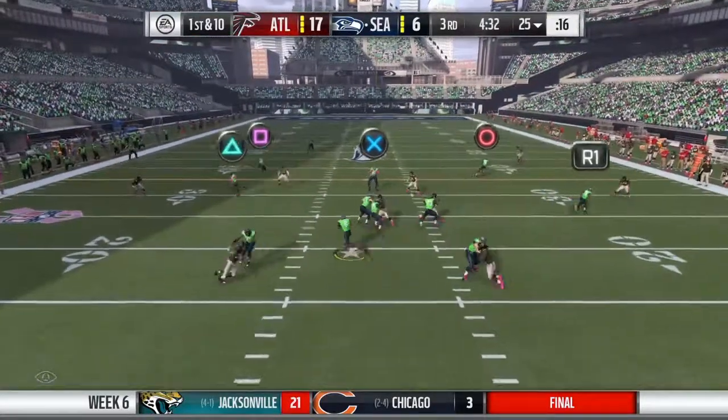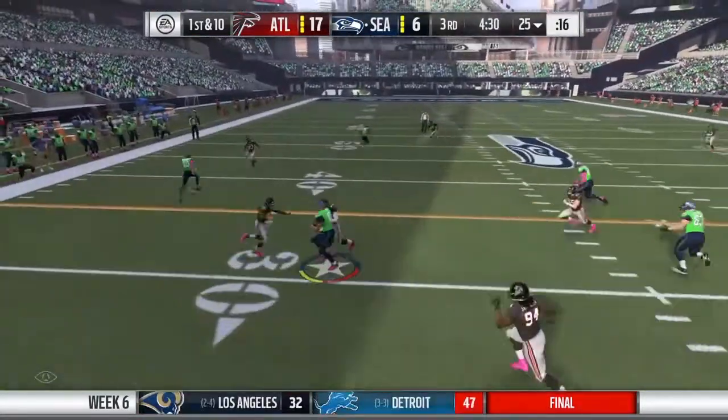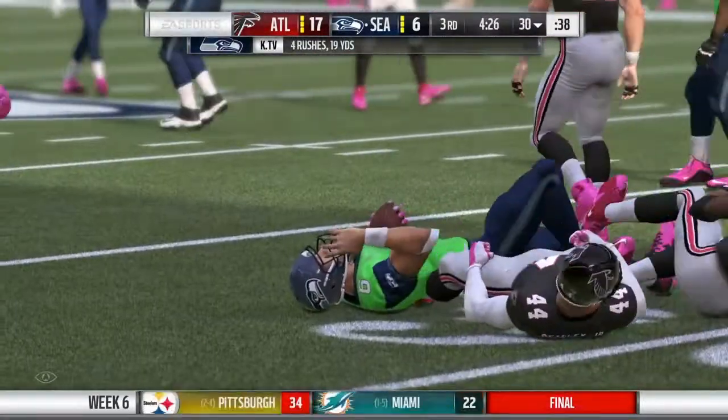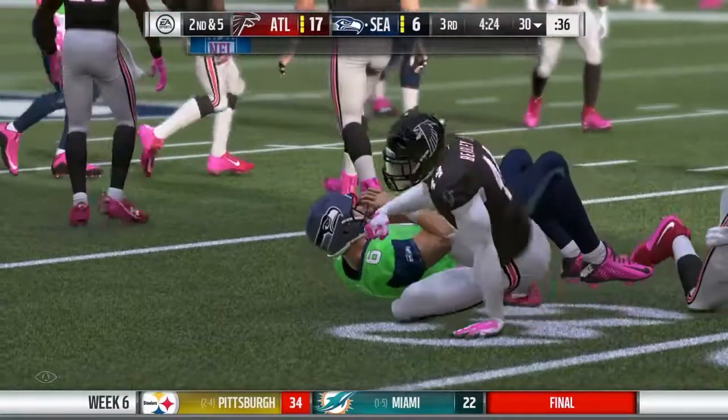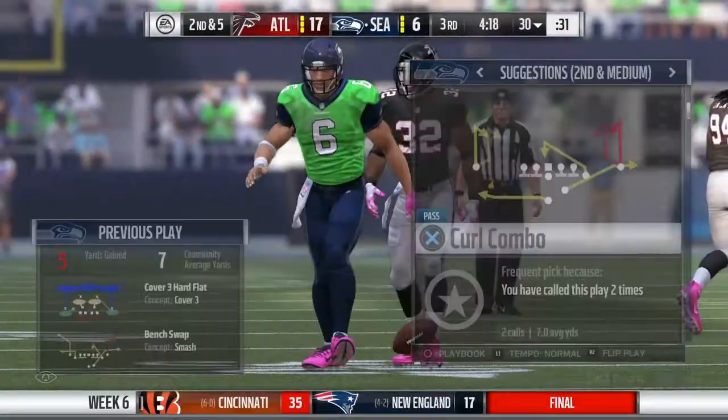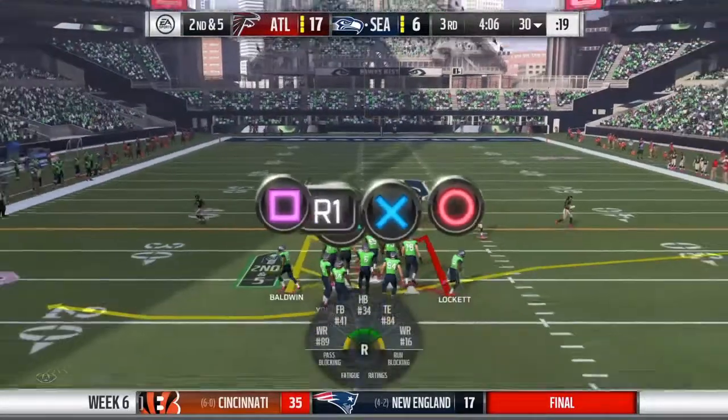They'll try and start this drive in the air. They find some open field here. And he'll be brought down right at the 30 here. It's a gain of 5 on the play, and that'll bring up second down. Yeah, he only gets a few yards on 1st and 10, but he's better off doing that than throwing an incompletion or even worse, an interception.